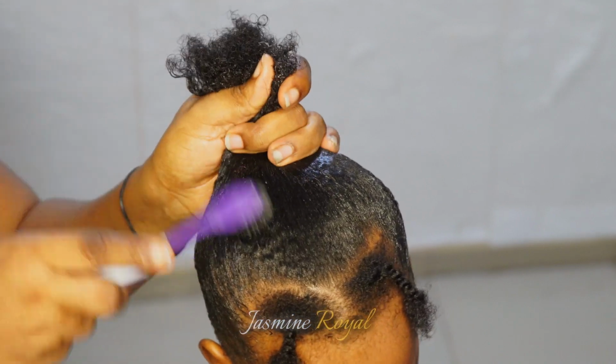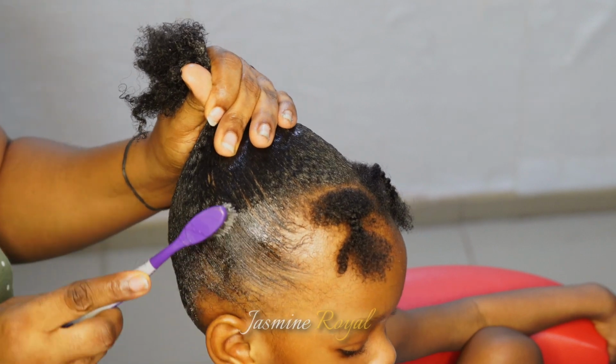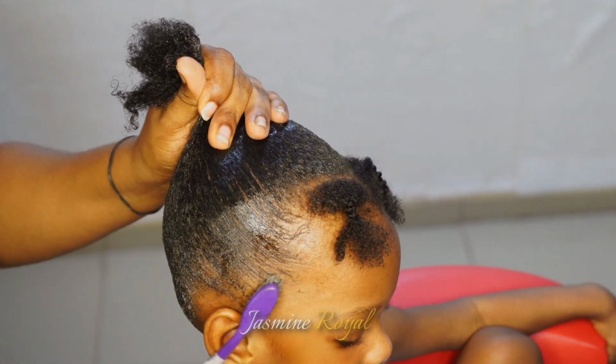Today's hairstyle is very simple and straightforward. We are just going to style using hair wax and pack to form a ponytail.